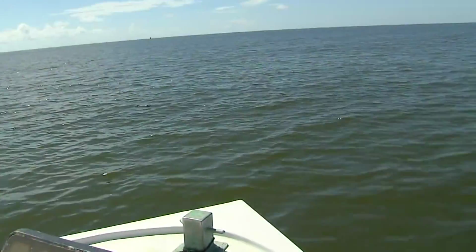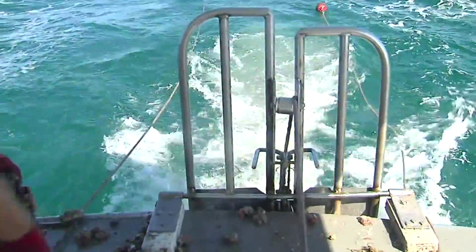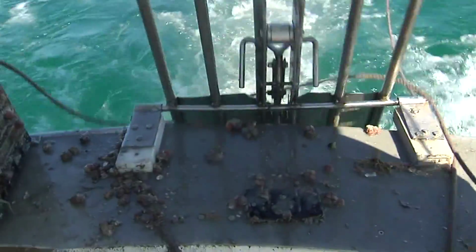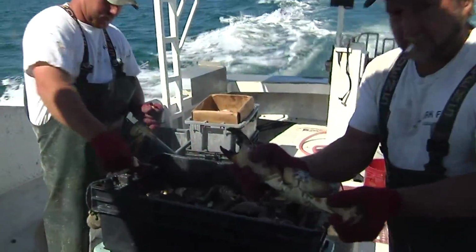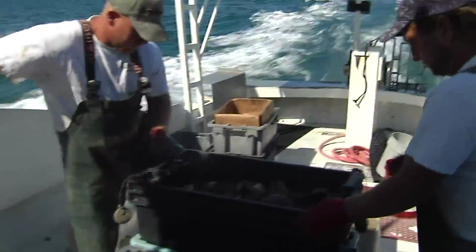Every year from October to May, a small fleet of fishermen work the offshore waters of southwest Florida, harvesting one of the state's most prized delicacies, stone crabs. Nearly 3 million pounds of stone crabs were pulled from Florida's waters last year, with a dockside value of more than $18 million. Despite the staggering size of the catch, stone crabs are flourishing.